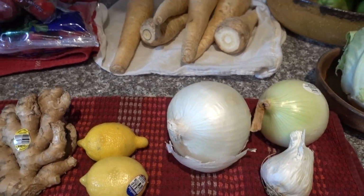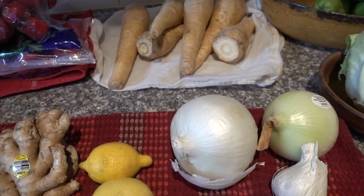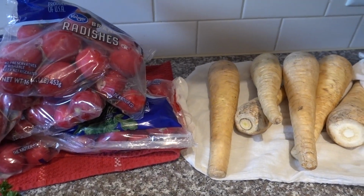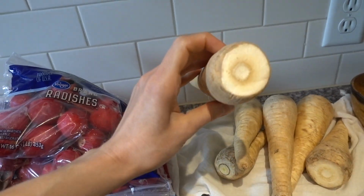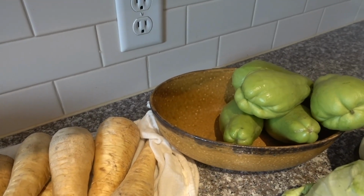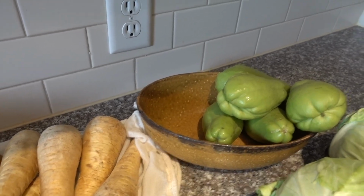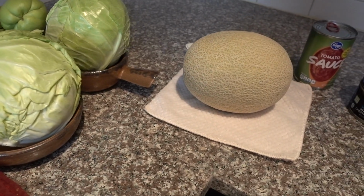Of course, I got two onions this week. I changed it up. One is yellow and one is white. Woohoo! Living on the edge. Garlic. Got those parsnips. They are quite delish. They've gotten really chunky. I don't know if that's a seasonal thing or what. I got some chia out there. I didn't get as many this week because I got all that zucchini and yellow squash from Costco. I got two heads of cabbage and a cantaloupe.